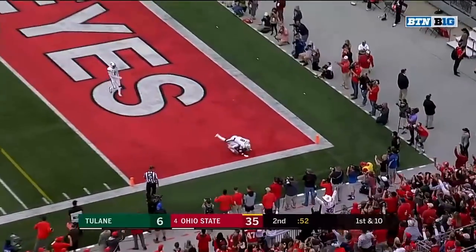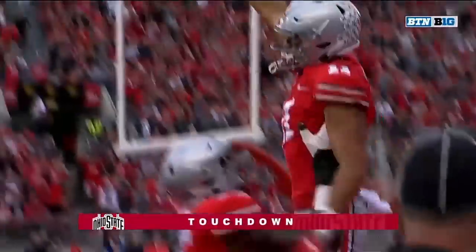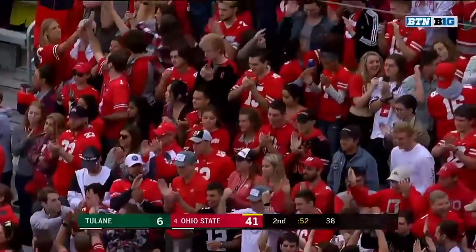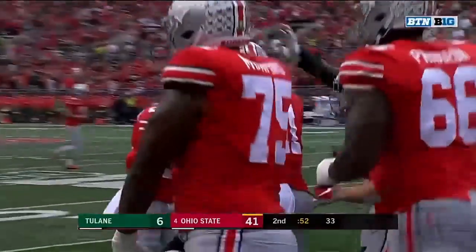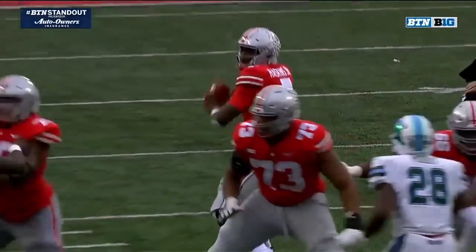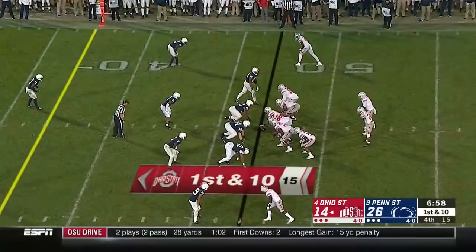Haskins to McAvoy. It's a touchdown! Number five for number seven. In midair, watch him as he turns his body. That is a thing of beauty.